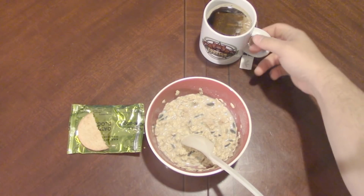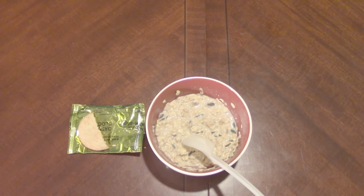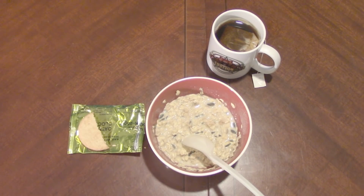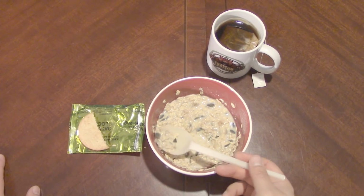Very tasty. I'm going to give our tea a sip here. It's got a nice color. It's got a nice smell to it. It's going to be hot. It's not bad. Not bad. Definitely, again, not super strong. But it's a good honest tea. It gives you just a little bit of that flavor, not something overbearing.